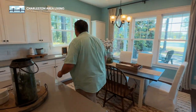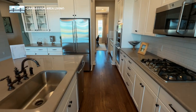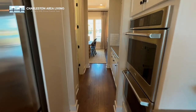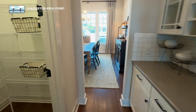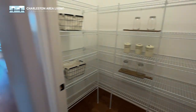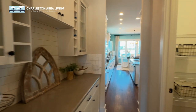All right, Mark, here's the question. You know these fancy names sometimes. What is this area called in between the kitchen and the dining room? That would be a butler's pantry. Butler's pantry. And then also a storage room. So that is a Costco Sam's Club style room. You could fit a whole lot of groceries in there. This is a huge walk-in pantry. So you have two pantries, a butler's pantry and a walk-in pantry.